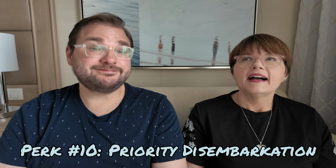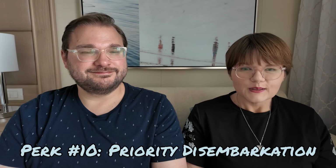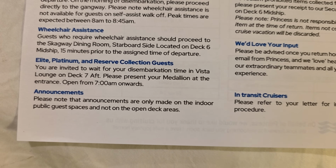And you get priority disembarkation. So this is yes and no in our experience. It doesn't mean you just get to walk off the ship anytime you want. What this means is that, based off of your flights, if you're taking a shuttle, if you're doing a disembarkation excursion, those sorts of things, instead of going to the lounge that you would be told to wait in otherwise, you get to go wait in a priority lounge for Platinum and Elite members.